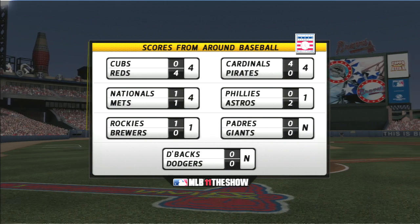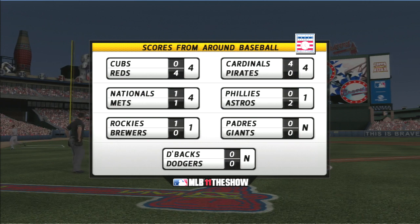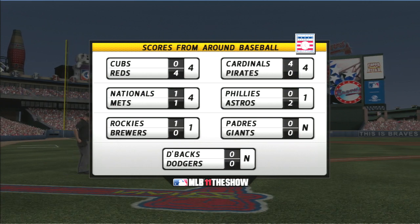It's Tuesday Night Baseball on the show as you take a look at our National League scoreboard. And here on the East Coast, of course, some of these games will be getting underway later on.